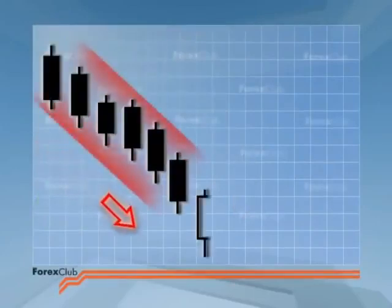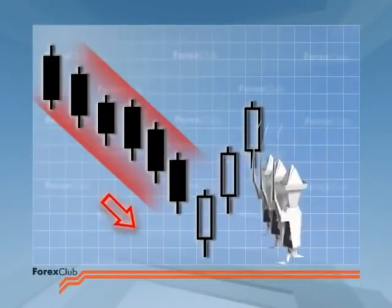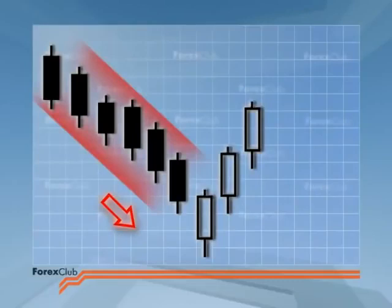At the end of a downtrend, we find 3 white soldiers leading a bullish attack. These are 3 long white candlesticks, each with a higher close than the previous soldier. Once again, price should close at or near to each soldier's high, giving each soldier either no or very small upper shadows.